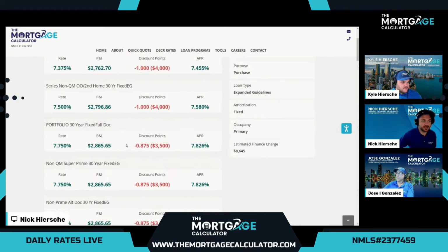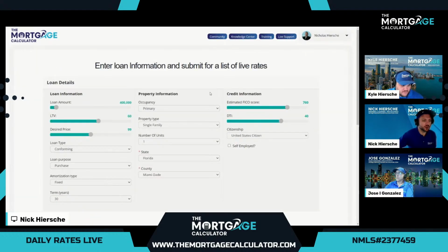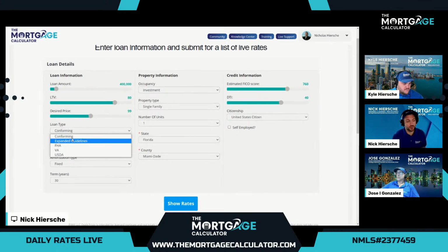Now, for our final examples, before we pass it over to Jose, we're going to pull up our quick pricer here and switch it to investment properties. So every morning we always want to check out our rates for investment properties. And we're going to set up the same scenario, 80% loan, 20% down payment, and we're going to compare our two options here, conforming conventional options with our expanded guidelines, aka non-QM. Remember, FHA, VA, USDA are not eligible for investment properties.